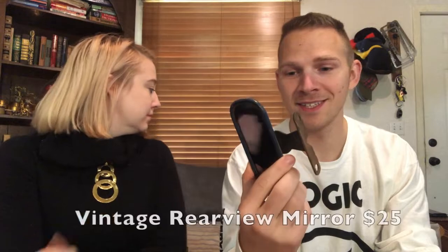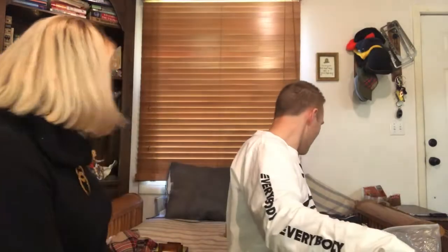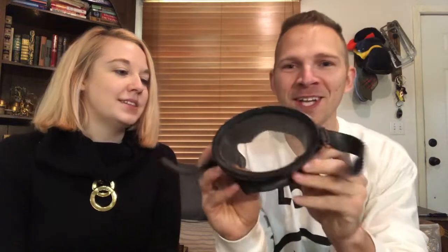This is a rear view mirror for an old truck or car. This is not branded. Sold it for 25 bucks. Just punching in the keywords. First class. This sold for $30.